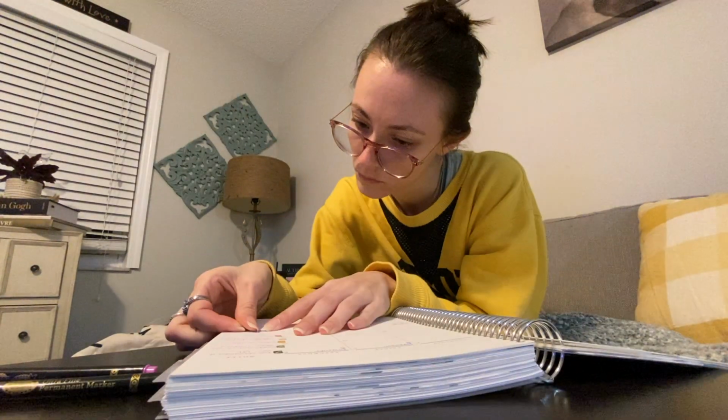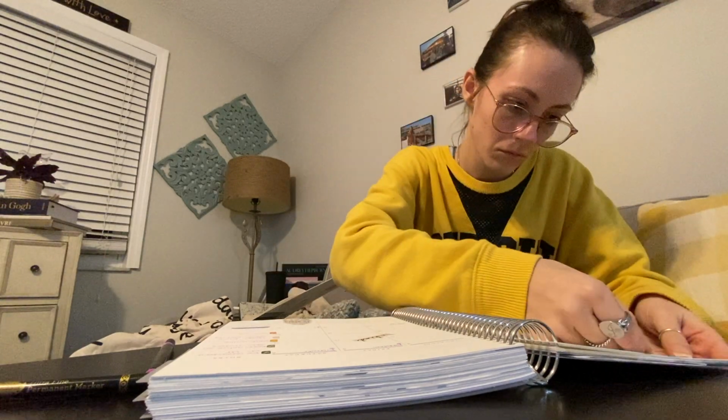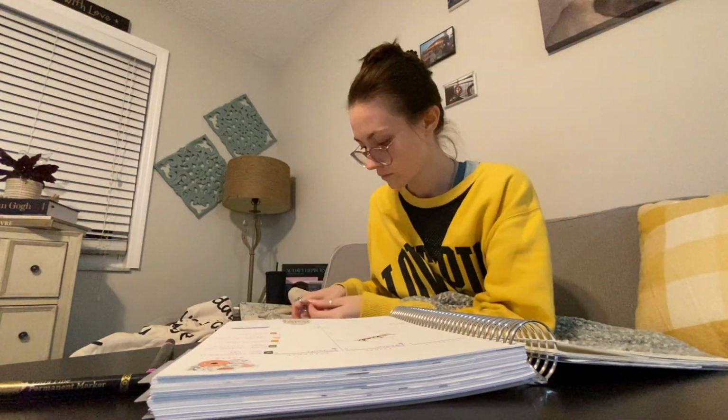The Happy Planner stickers are my absolute favorite. They have so many. I probably have 12 sticker books by them, and it's so unnecessary. You don't need that many. But if you're like me and the little things make you happy, go ahead and splurge and do something cute and fun for yourself.